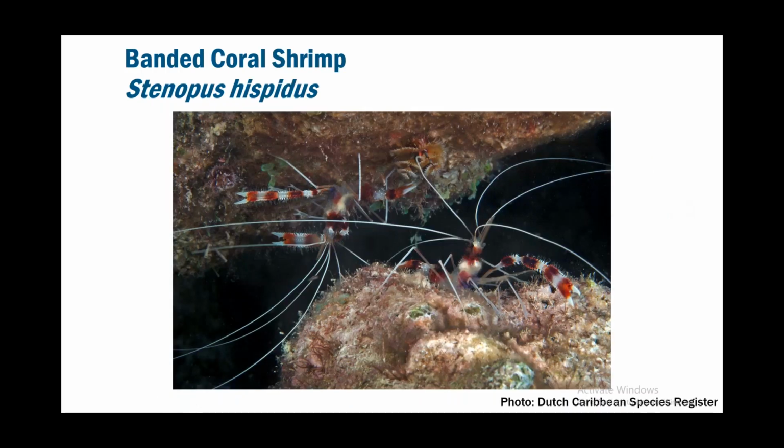The first one that I want to share with you is one of my favorite to find on the reef, and that's the banded coral shrimp, which is also sometimes called the barber pole shrimp because of the red and white coloration that you see throughout its body. Now, most of the clear red and white coloration is on the really large front forceps or front claws that they have, but even across their iridescent bodies, you can see that banded coloration of alternating red and white.